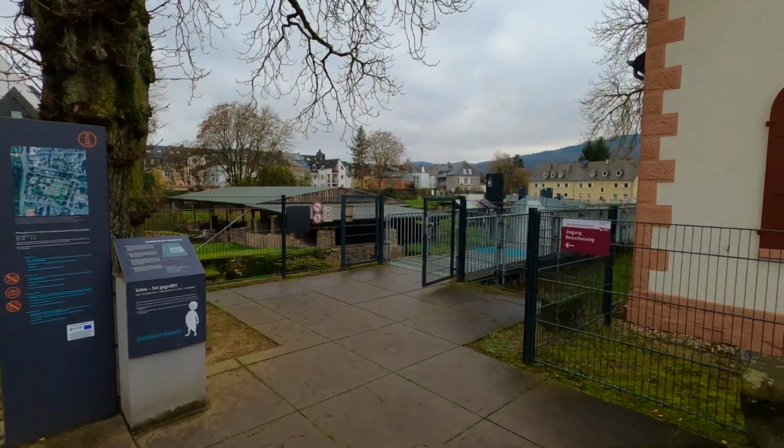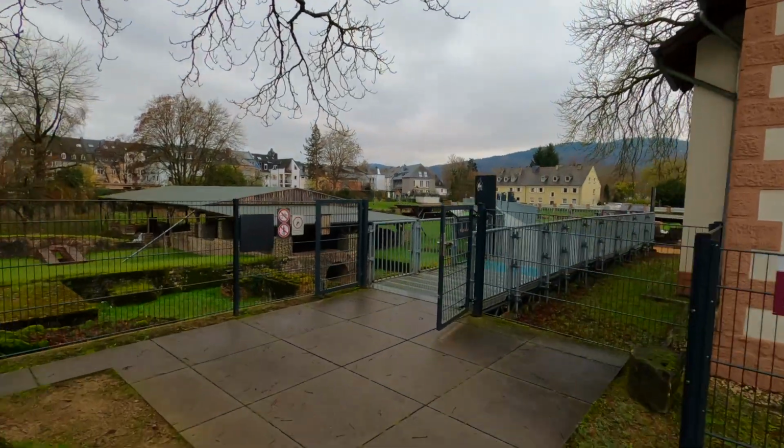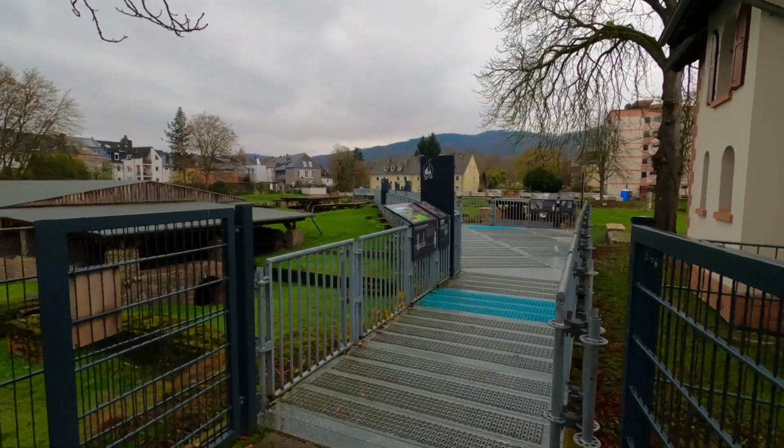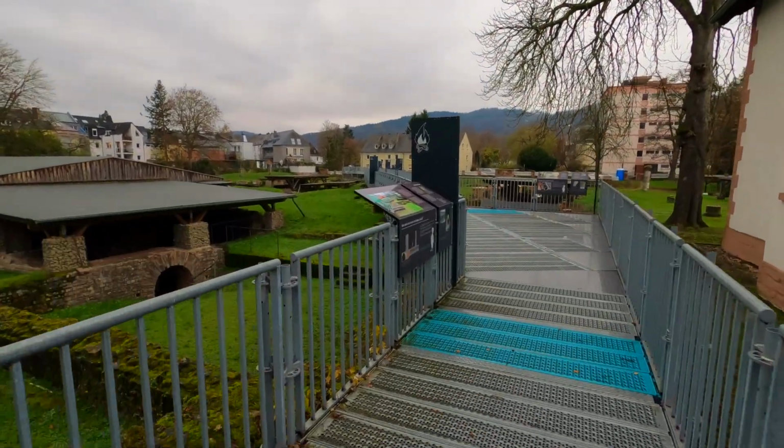It's now the next day and we're finishing up our UNESCO site visits. Here I am at the Barbara Baths, which were built in the 2nd century before the Imperial Baths that we visited yesterday.